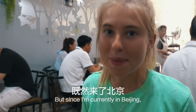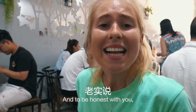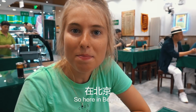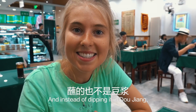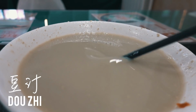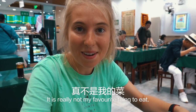But since I'm currently in Beijing, let's check out the traditional Beijing version of this northern breakfast. And to be honest with you, I'm not really looking forward to it. So here in Beijing, the youtiao is in a round shape and it's called jiaochuar. And instead of dipping it in doujiang, they dip it in douzhi, which is this one here. This is really not my favorite thing to eat.